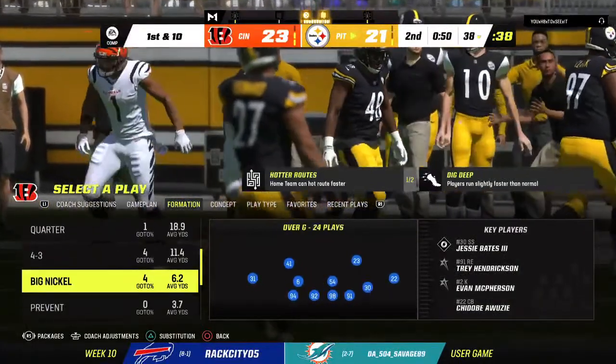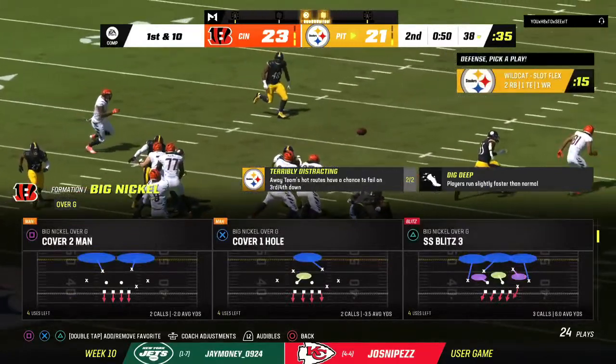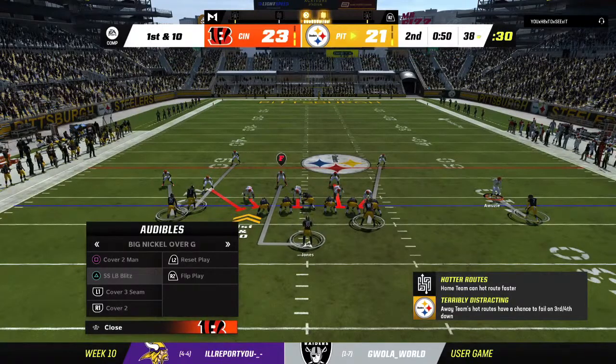Well, this is simply a great read by a defensive back. It's 3rd and 10, so he sits right on where the yard-to-gain marker is, knows it's going to be around that distance, makes his read, breaks on the football, and makes a terrific play.